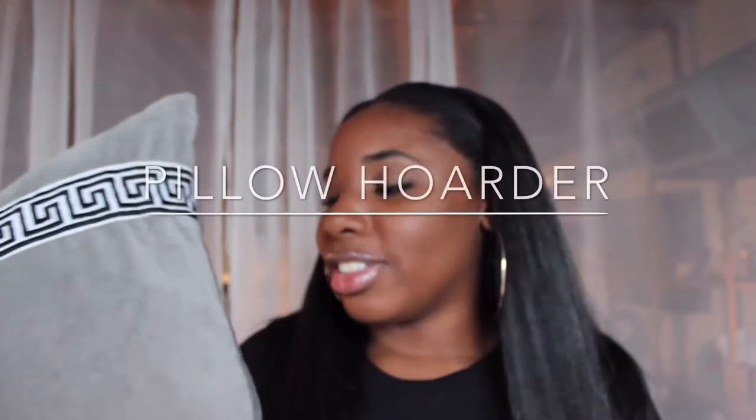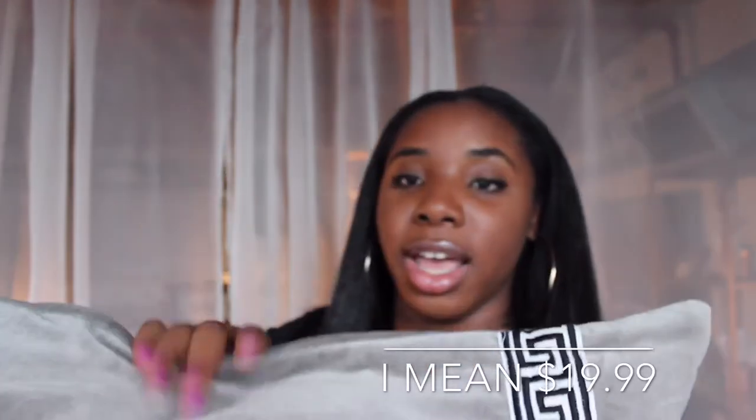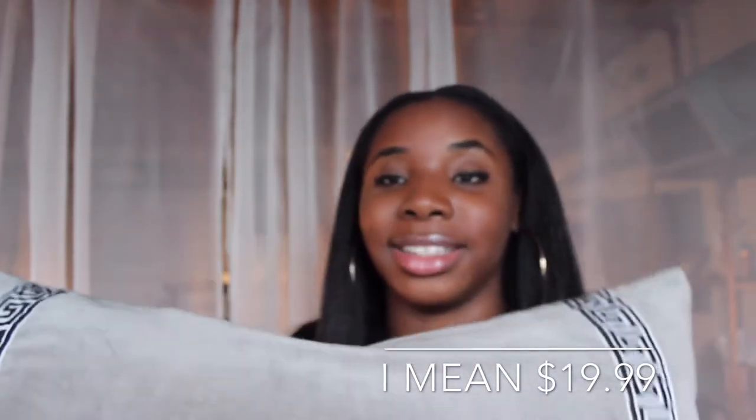I have a thing for pillows, y'all. This one was $16.99 also at TJ Maxx. And I love it.